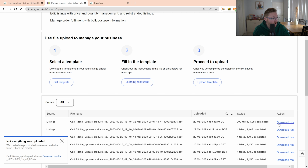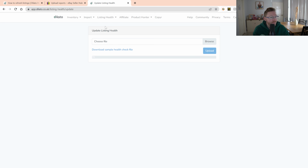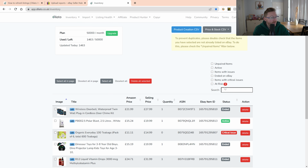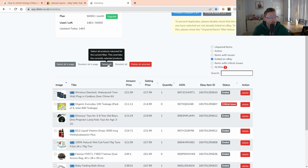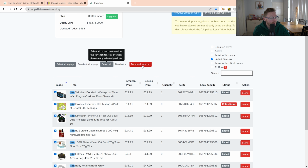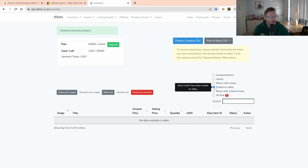What we then do is click on download results, download that to the same folder. And what I then want to do is go back to my inventory and listing health, update, browse, update with that file we just downloaded. Go to our inventory, and if we click on ended on eBay, there's all the items that we have ended on eBay. What we want to do then is select all and just delete these. Delete all selected. Okay. So that's them all deleted off there.